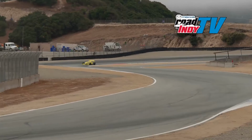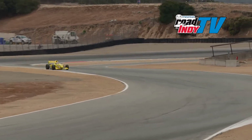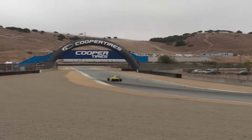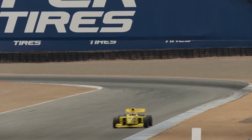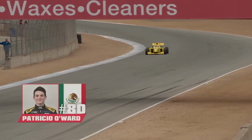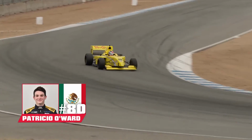But check out this battle here for second spot. What an amazing fight for second. TJ Fisher, Jake Parsons, and Will Owen, nose to wing, all the way around this racetrack. Pato Award now, after the win yesterday, working his way through turns 3 and 4. 12th position. He will lose ground in the championship if Telitz is able to bring this thing home to the checker.